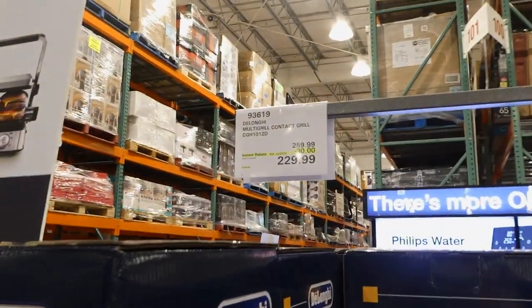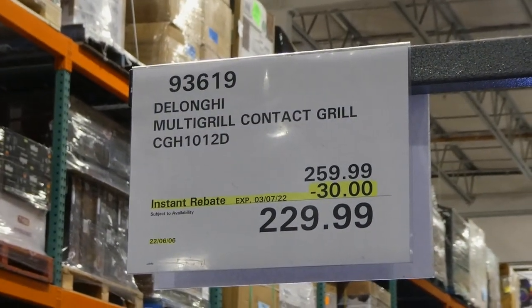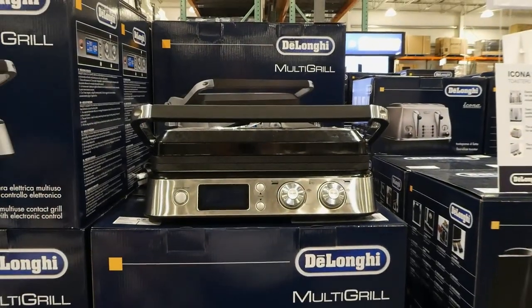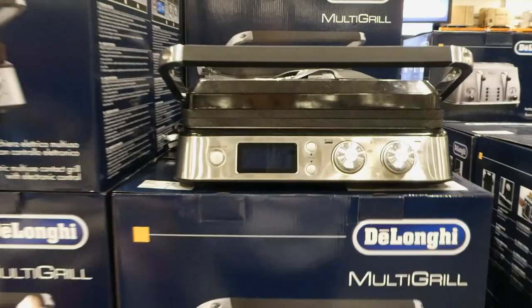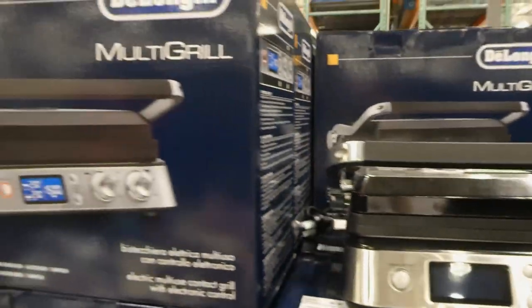Then there's the DeLonghi Multi Grill Contact Grill. So this is $30 off, down to $230. So I'll show you this one here. It says that you can download an app on the App Store or Google Play. That's really neat. I wonder if that shows me up there, but it's like a full digital control. You've got sear, different things. So let's see what it says.